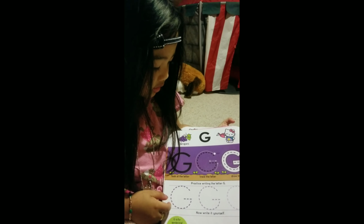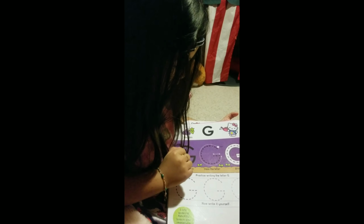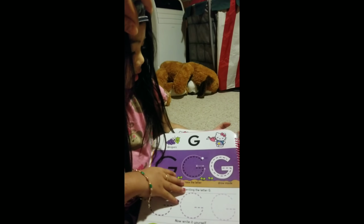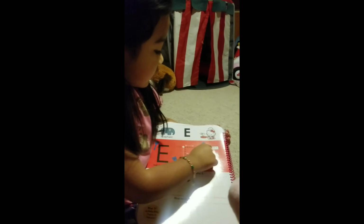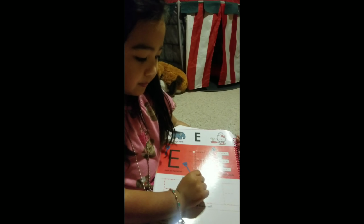That's the letter G. G. Right here. G. And next page. What is this? M. No, that's E. E? Yeah, because it's right here. Okay. Now I know.